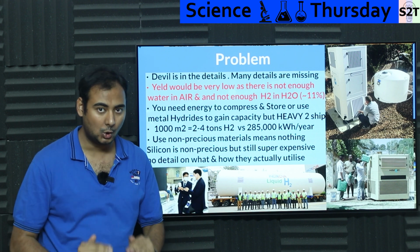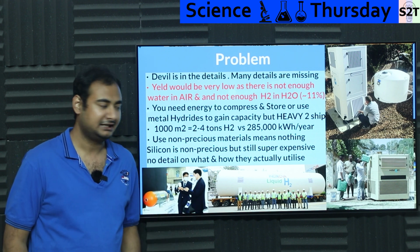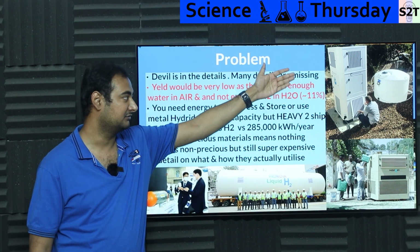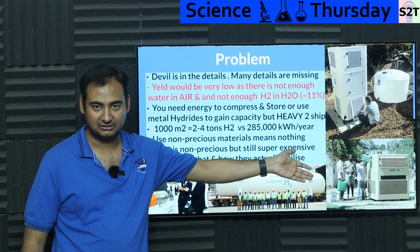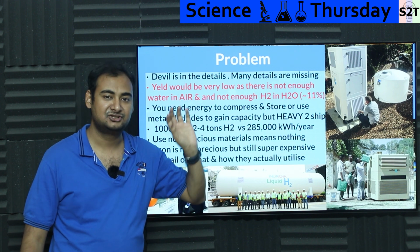Like, low yield would be very low. Why? Because there is not enough water in the air. You must have seen this sort of machine. Every few years somebody smokes weed and comes out with this, like, I can extract water out of the atmosphere. We know the only reason we don't do this sort of thing practically is that if you try to do that, the energy cost would be so brutal.